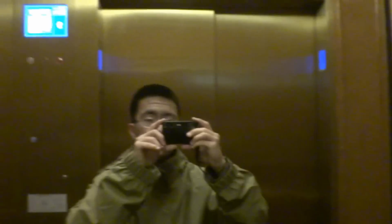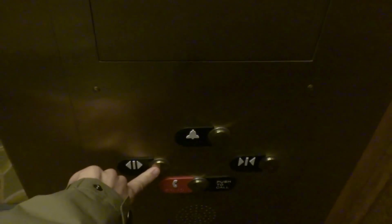This one's a bit bigger than the other one. This is a very, very nice elevator. Look in the mirror. Hi. Going down.